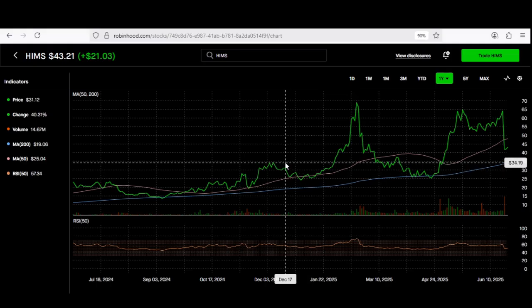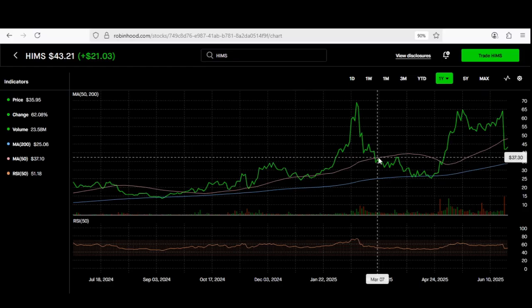So if HIMS were to go further down from the $40 price, it keeps falling. There's a strong support at the $34, $35 mark. That means the stock is going to go to $35 if it continues going down. Now, even if it goes below the $35, there's a very strong possibility that it reverts back to the $35 mark. So the $35 is very strong support, as well as the $40 mark.